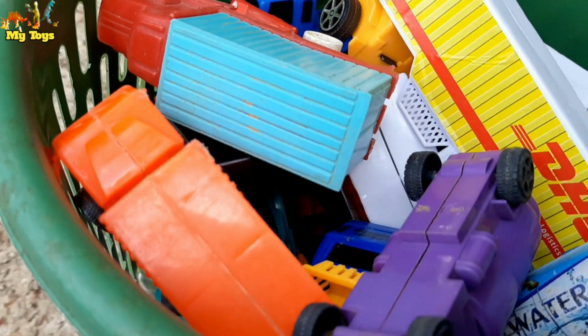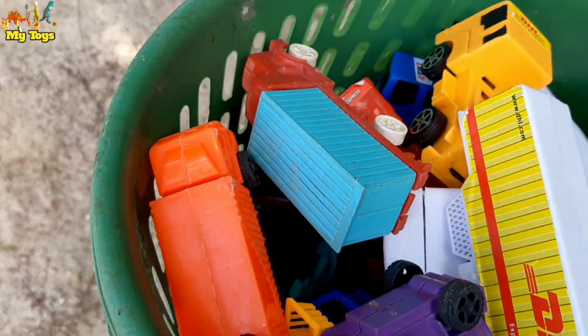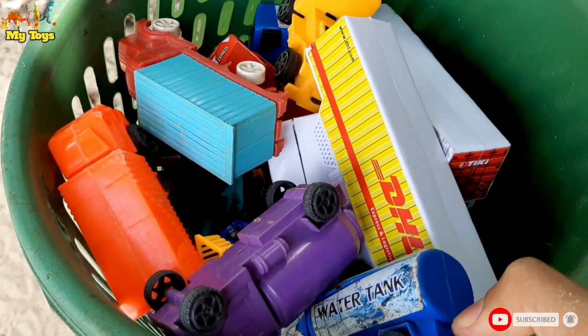Look, I think we already found a lot of toys already. You can see, guys. Wow. Okay, guys, I think today we already have a lot of toys, guys.